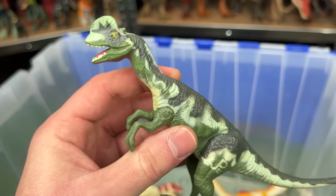Here is the next Roar Attack Allosaurus. This one has the dark green, white, and red. You can move its arms, its legs, and its tail, and it has the slide lever button on its back to activate the sound effects.